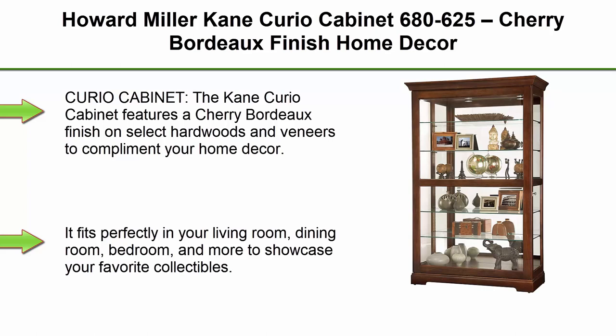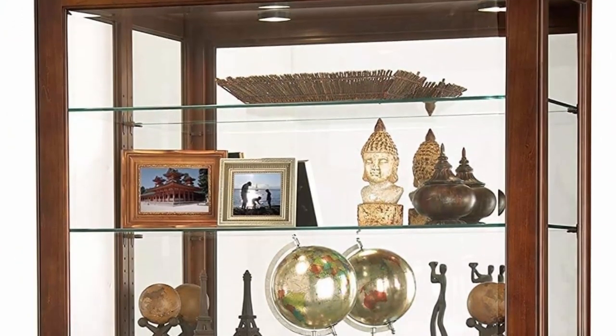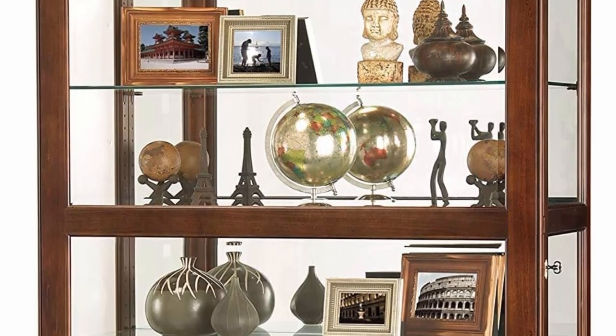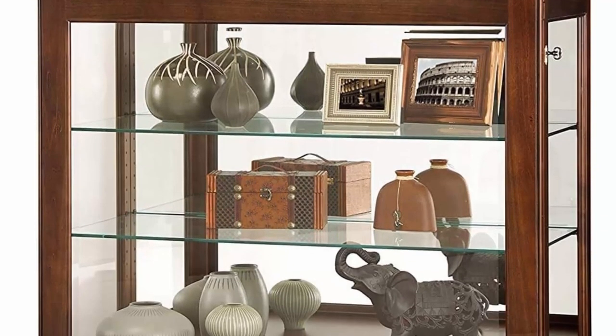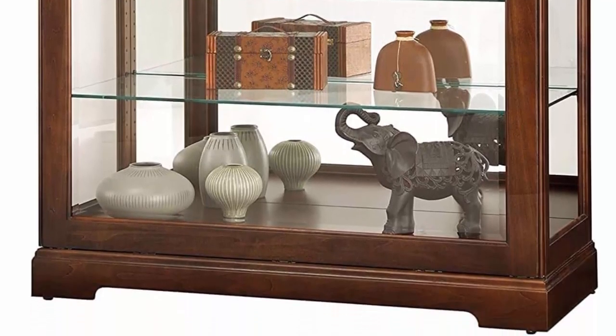680-625, Cherry Bordeaux Finish Home Decor, 5 glass shelves, 6 level display case, no reach roller light, locking slide door. Curio Cabinet. The Kane Curio Cabinet features a cherry Bordeaux finish on select hardwoods and veneers to complement your home decor. It fits perfectly in your living room, dining room, bedroom, and more to showcase your favorite collectibles.